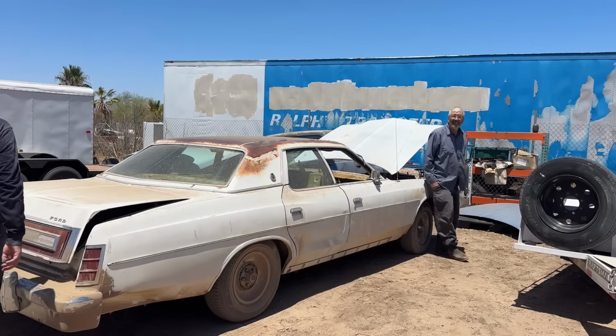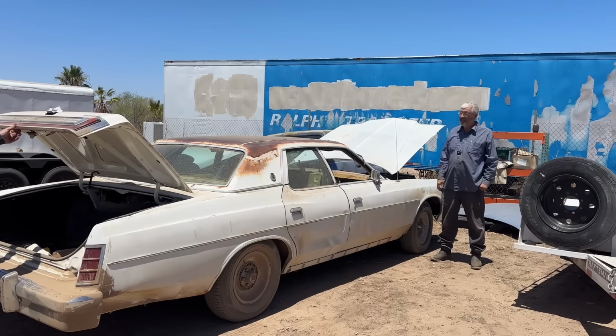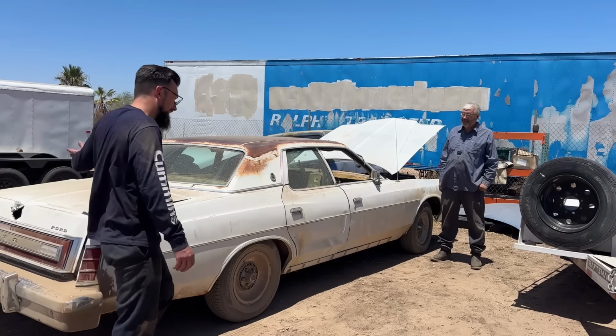Trunk's all messed up. It's got the lock. I mean, you'd have to re-weld all this. It's rust-free, well, the trunk is rust-free, but you'd have to weld that up.